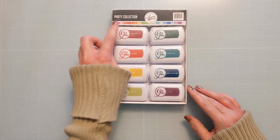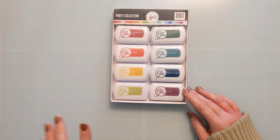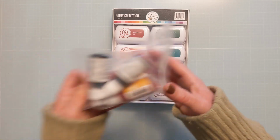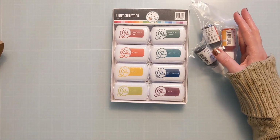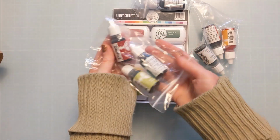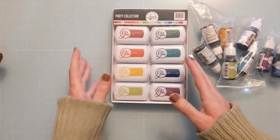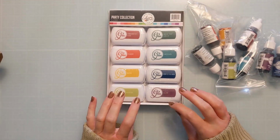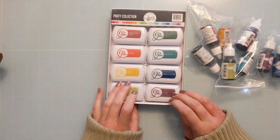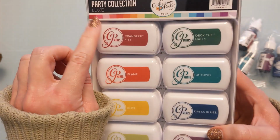But I wait for them to come out in the mini ink pads. This is my preference. I buy the re-inkers at the same time that I buy the pads. And then I have them ready to refill just because they are smaller in size. But I keep them in the boxes just because it's convenient for me for storage. But yes, this is how I collect them. And this is the new Luxe.